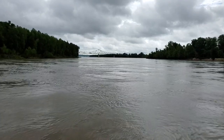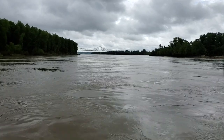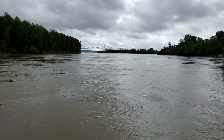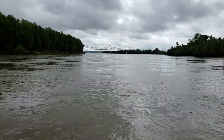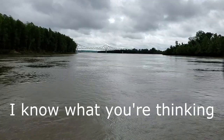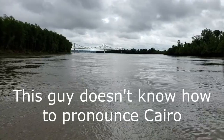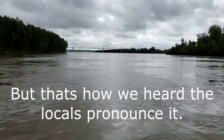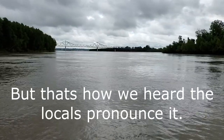So this is it up here. We're coming out of this chute into the Mississippi River. And beyond that is where the Mississippi meets the Ohio. This bridge up here is a state road that leads into Cairo. And off towards the side, to the left, for you land lovers, is Cairo, Illinois. If you follow this bridge over into Cairo, it will go to another bridge, which goes over the Ohio into Wickliffe, Kentucky.